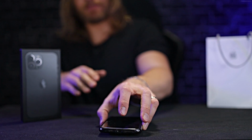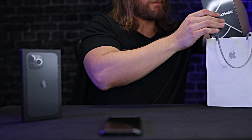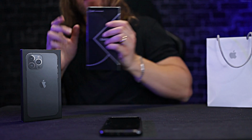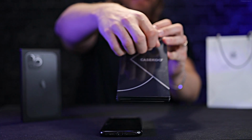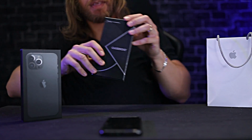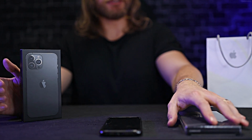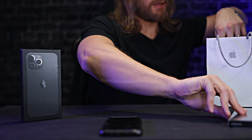Okay, so that's that. Let's just get the final things out. So we have the iPhone case, and this is the most important thing. Do not ever get the new iPhone and not get a case, because you are asking for trouble. So this will get that nice and unboxed.